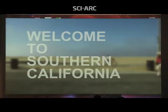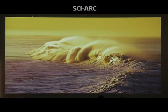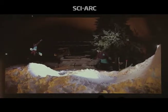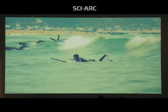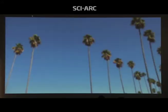Welcome to Southern California, where the good sun shines nearly every day. It's a place where you can catch a wave in the morning, tee off at noon, and shred the slopes at night. It's a place to settle down without settling down. Now, what if there was a home that could keep up with you? Imagine a home that embraces Southern California's sublime climate and diversity.